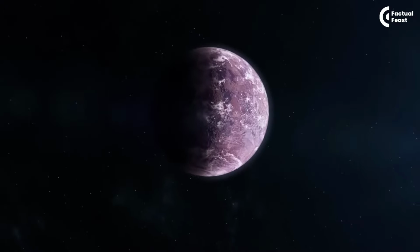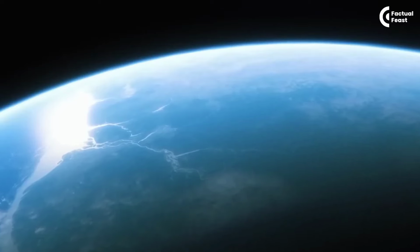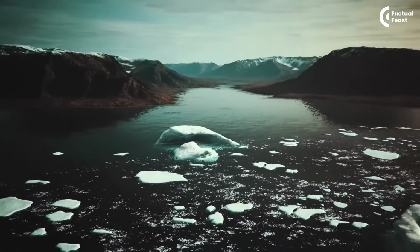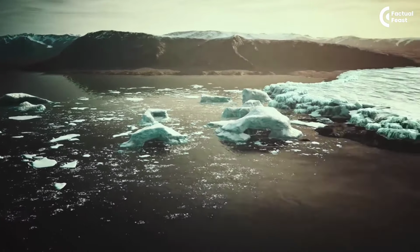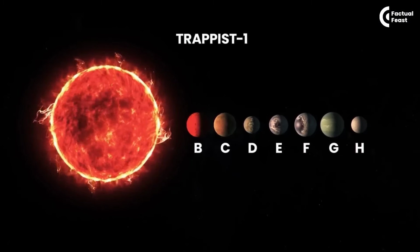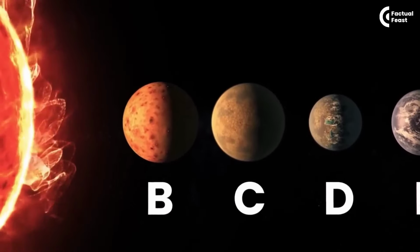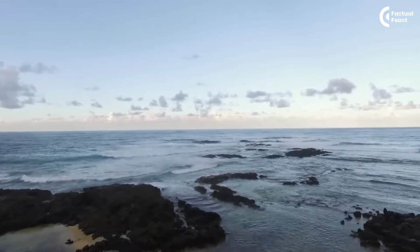Just a year later, in February 2018, a closer study found that these 7 planets could have more water than the oceans of the Earth, and 3 of these planets are just the right distance from the star to be warm enough for liquid water. The Hubble Space Telescope was used to find that TRAPPIST-1b and c unlikely have hydrogen-dominated atmospheres like gas giants.